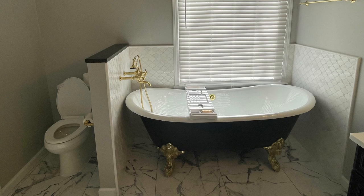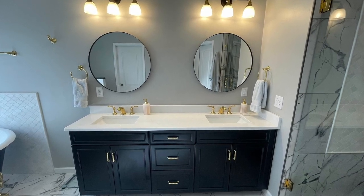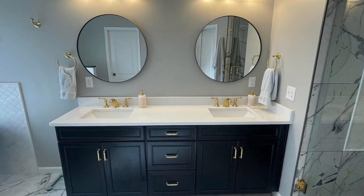A 72-inch claw foot tub with a black skirt and brass feet and fixtures was placed in the same location as the original tub and gives the room the wow factor that the homeowner wanted. A black Timberlake double vanity was added, with Nefertiti quartz countertops and brass fixtures to complete this luxurious space.